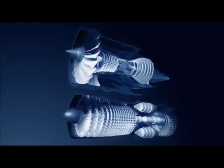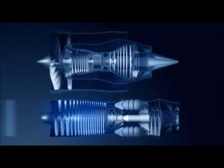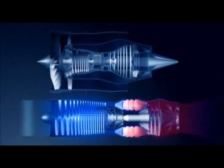The enormous fan is what distinguishes a modern jumbo engine from older turbojets. They didn't have a fan at the front and relied entirely on the jet exhaust to thrust the plane forwards. Faster than a propeller, but inefficient and very noisy.